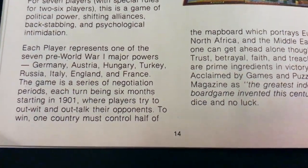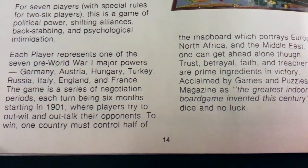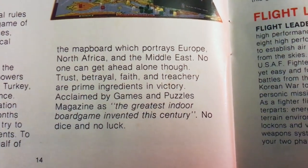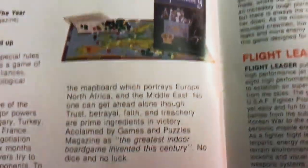It's a series of negotiation periods, and players try to outwit and outtalk their opponents. To win, one country must total half of the map board. Acclaimed by Games and Puzzles magazine as the greatest indoor board game invented this century. No dice and no luck.